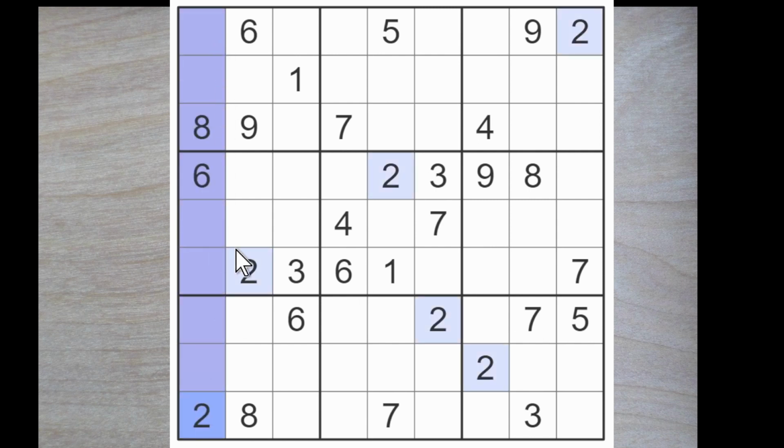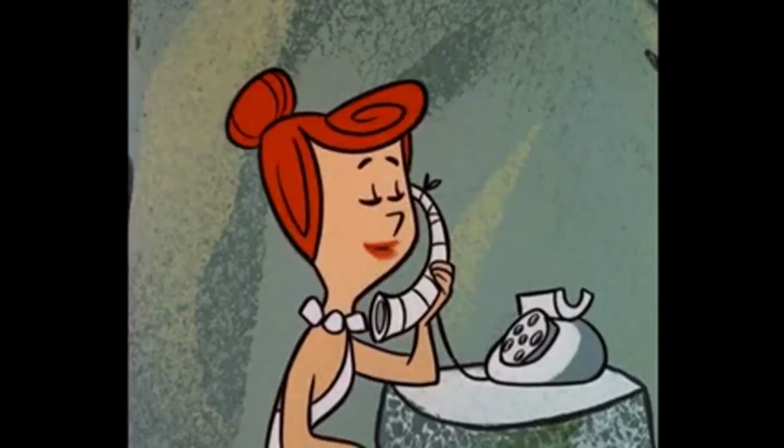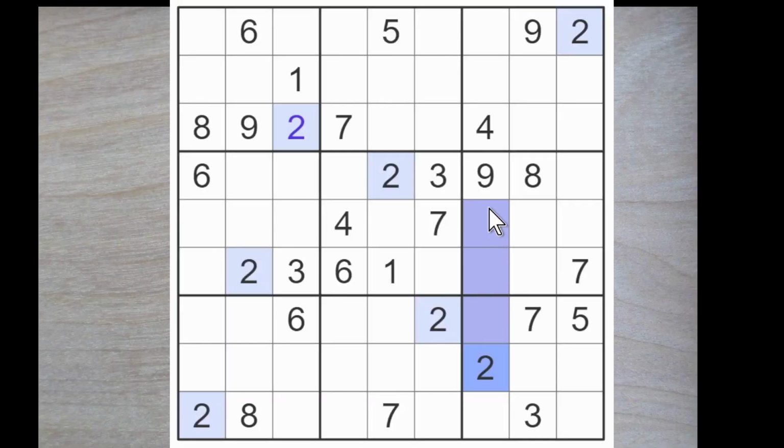There's a couple of 2's blocking up here and a 2 blocking over, so here is going to be a 2, that's for sure. Here's a 2 blocking up and a 1 blocking down and a 1 blocking over. So here's another 2.